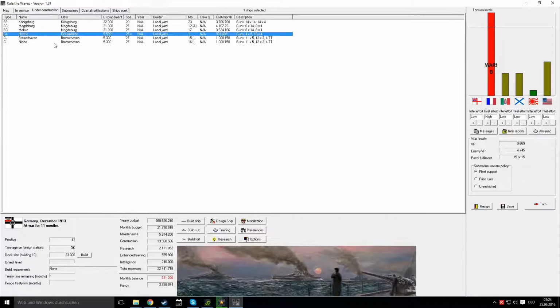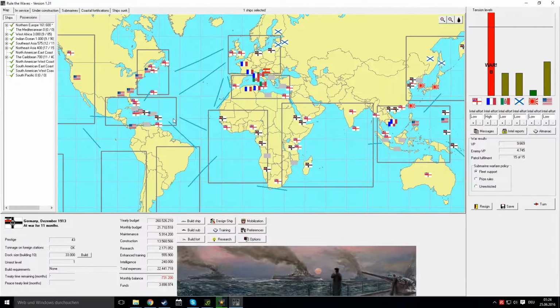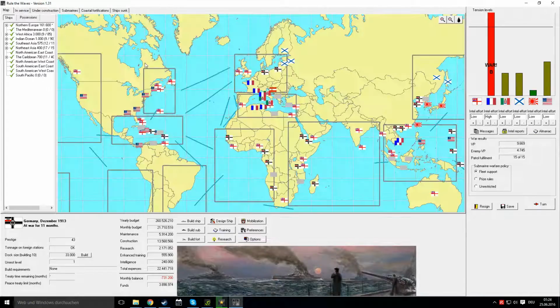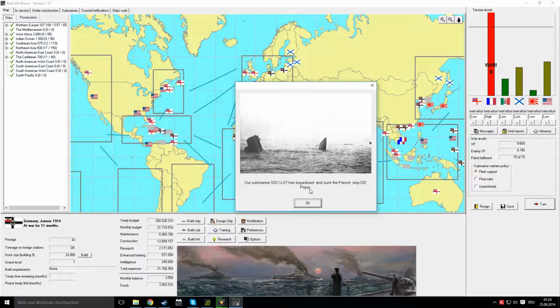The Herder should be commissioned very soon. Also great. They no longer have a battleship in the Caribbean. They don't have any ships in Southeast Asia. Three months till the next generation for submarines. Yeah, so let's hit the turn button. Herder is commissioned.